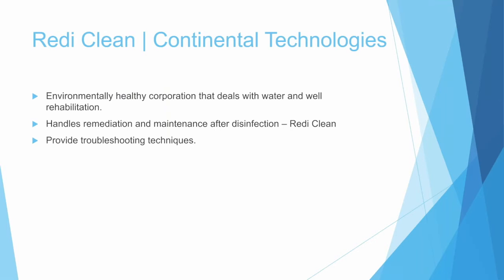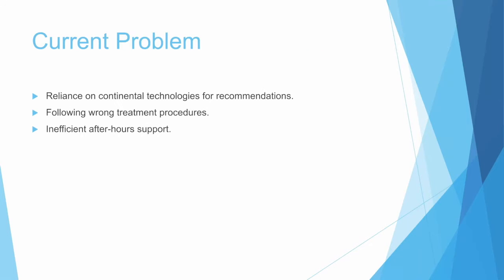ReadyClean is an environmentally conscious company that deals with water well rehabilitation, and they also provide troubleshooting techniques to contractors. The current problem that our client is facing is that contractors rely on the company to provide recommendations, and they usually contact them during after hours. They also don't have any way to see any reporting from their past well treatments. And also clients tend to follow the wrong treatment procedures.